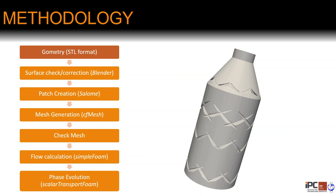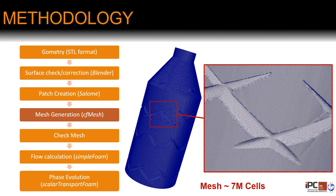and we computed the phase evolution in scalarTransportFoam. Just to give you a more detailed overview, this is the typical geometry, the geometry of the tool, the flow channel of the tool where the material passes. Very complex geometry with a lot of inner details that are not visible in this outer view of the tool. A detail of the mesh we have used. In the full geometry, it's quite difficult to identify the cells, but on a zoomed view of a specific region, you can see that we are able with the mesh generator to capture a lot of the geometry details, and the computational mesh is about 7 million cells. So this is something that is quite regular nowadays.